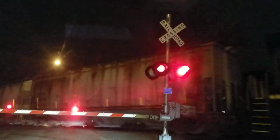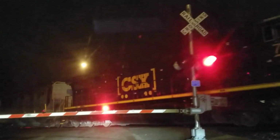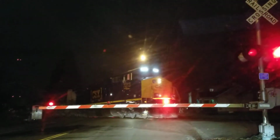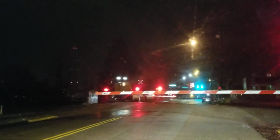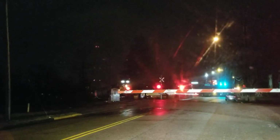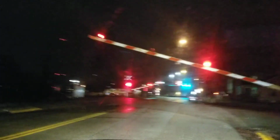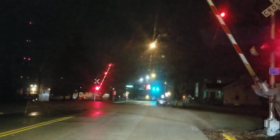Alright folks, here's DPU CSX 7213. And one last time to the crew of Q361 heading to Queensgate Yard, a safe travel to each and every crew on this railroad. Especially what was involved with this emergency brake application that I just witnessed here in Oxford, Ohio. I wish for the safety of the crew and people around, especially rail historians, railroad preservation buffs alike, and every railroader, whether it's volunteer or paid.